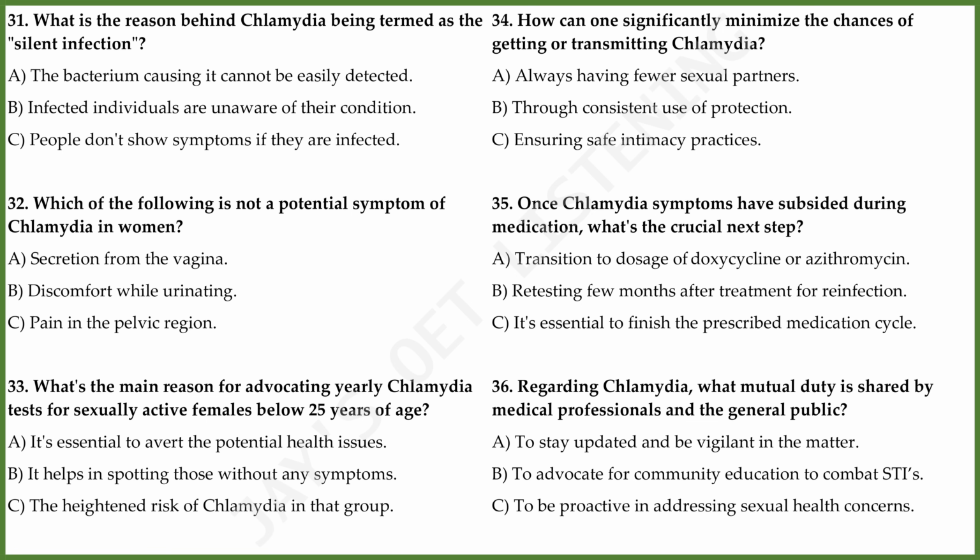If left untreated, chlamydia can lead to serious health issues such as pelvic inflammatory disease in women and epididymitis in men. The prevalence of chlamydia and its asymptomatic nature underscores the importance of regular screening. The Centers for Disease Control and Prevention recommends annual chlamydia screening for all sexually active women under the age of 25 and older women with risk factors such as new or multiple sex partners.